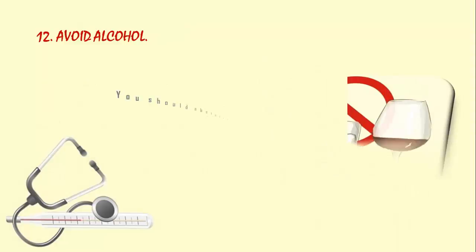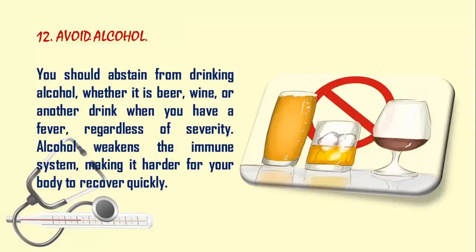12. Avoid alcohol. You should abstain from drinking alcohol, whether it is beer, wine, or another drink, when you have a fever, regardless of severity. Alcohol weakens the immune system, making it harder for your body to recover quickly.